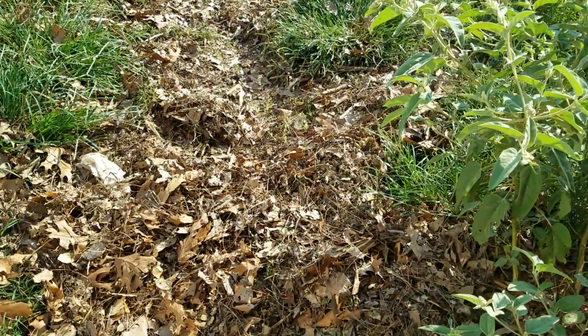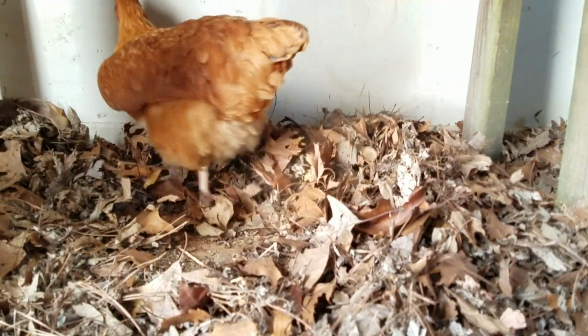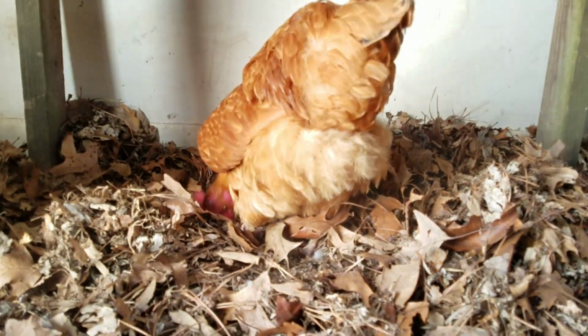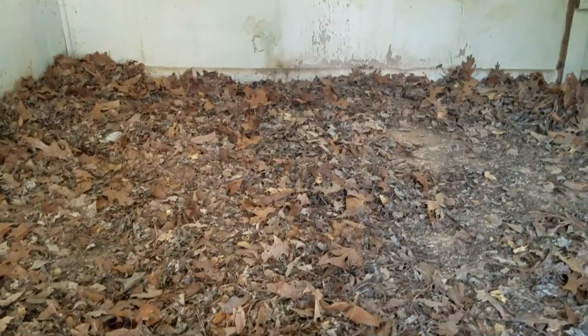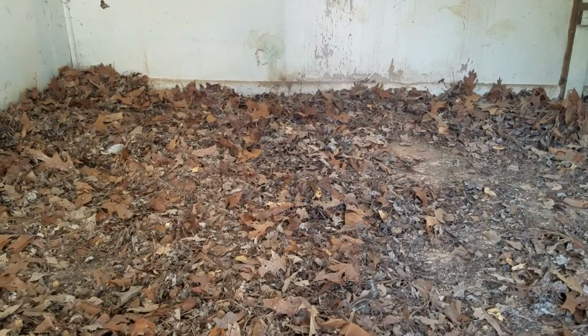They'll get in here and you can see there's some empty spots now. That's where they've kicked a lot of them out. They really love scratching around in these leaves. But yeah, this was, I would say, an epic win. I'll definitely be picking up some more leaves this fall as soon as they start falling off the trees.